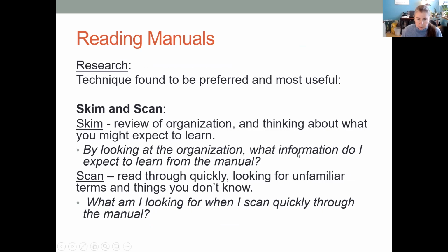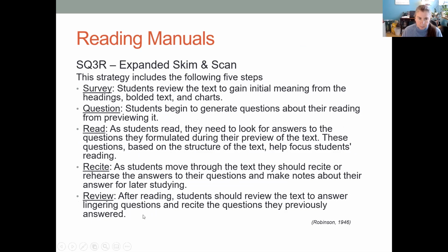So again, these are what you're looking for, the skim and scan technique, which both in students that I was working directly with and interviewing students who were past students, they found this was their preferred technique and the one they also found most useful.